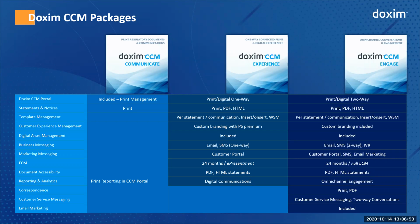Our methodology or our approach for this new Doxim CCM platform is to have a single fee that is based on consumption and assumptions. For example, if you're a credit union, it's based on how many members you might have on a monthly basis. If you're a banking institution, it might be on the number of customers or the assets, and that will give you, within reason, unlimited access to the platform, unlimited access to the number of communication channels that you use, and allows that flexibility. Because our goal, and we've just added a new consulting capability to the overall platform capabilities, is to help folks with things like print suppression and other customer experience benefits.